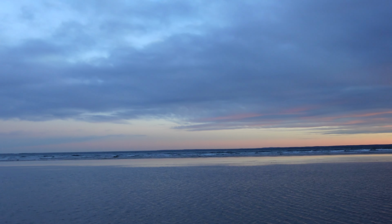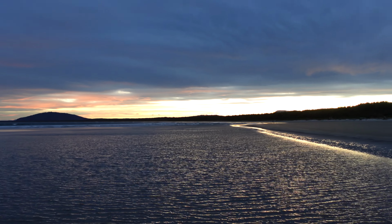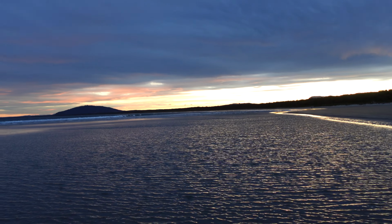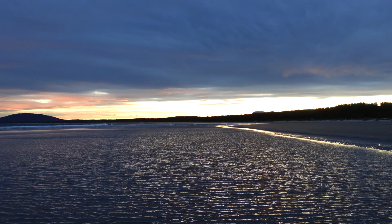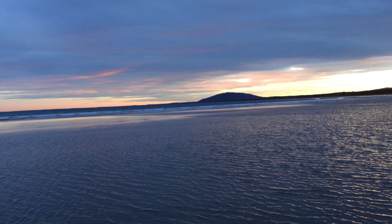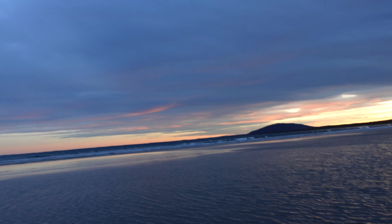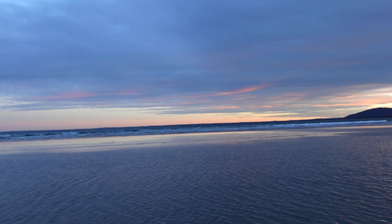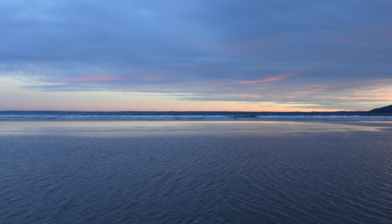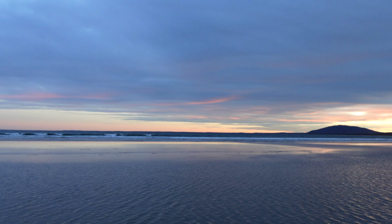Typically speaking, you get the best light about 10 minutes afterwards, in my experience. So maybe we'll get some more colour over here. Tide is coming in. Don't really want to be stranded on this sandbar. Not that it's that deep.